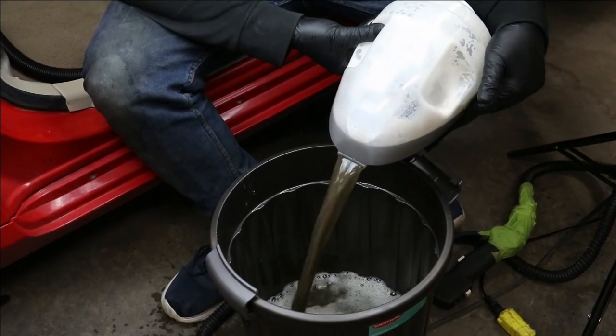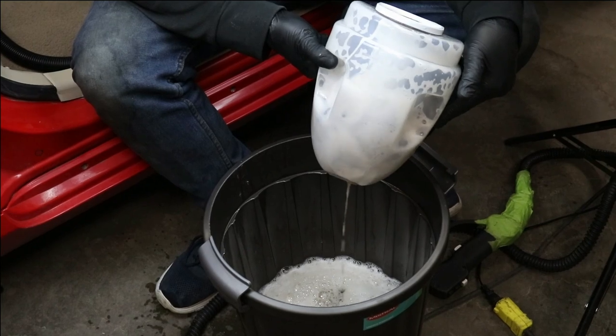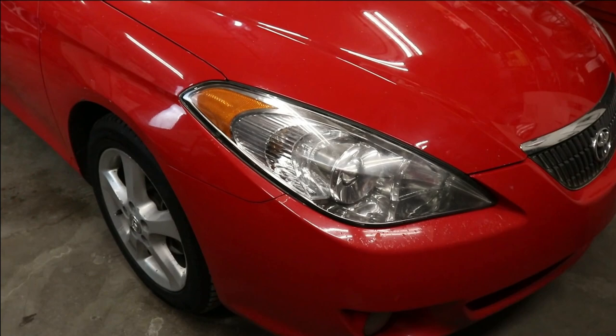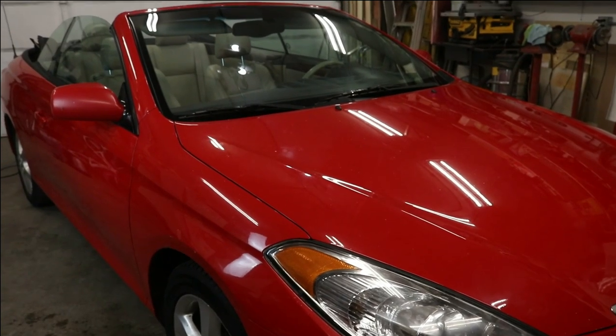A few more extractions and we should be done for this disaster interior detail. This car interior transformation is absolutely insane.